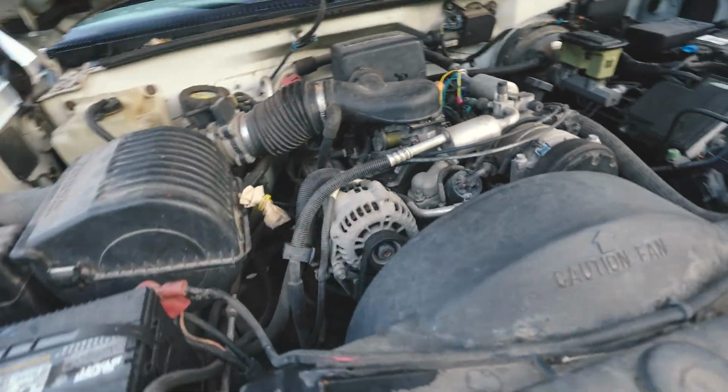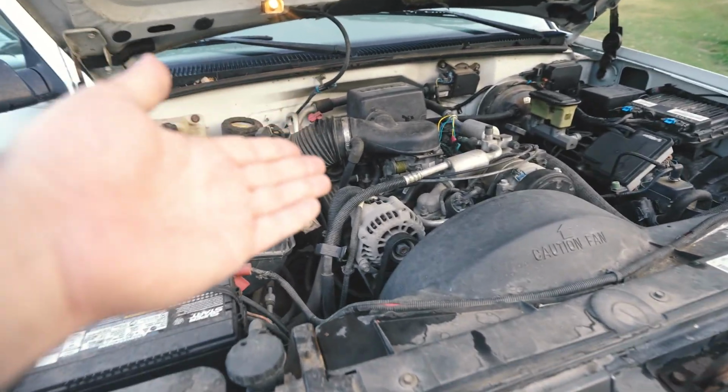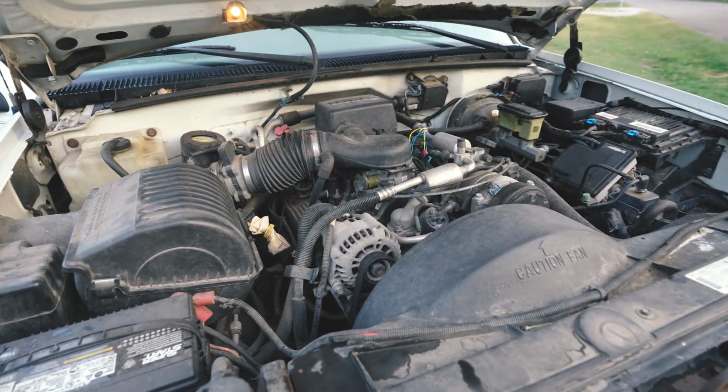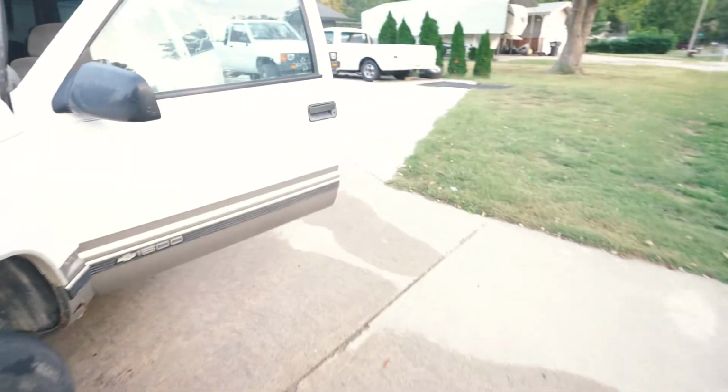You got to take care of the motor. It's the old saying: you take care of the motor and it takes care of you. This is a prime example of that. This motor has like 140 or 150,000 miles on it. I'll check the odometer here in a second. Runs great. Anyways, enough about reliability. Let's talk about luxury and comfort.